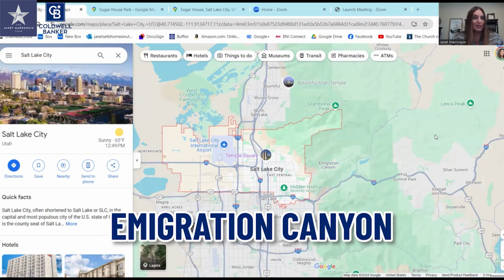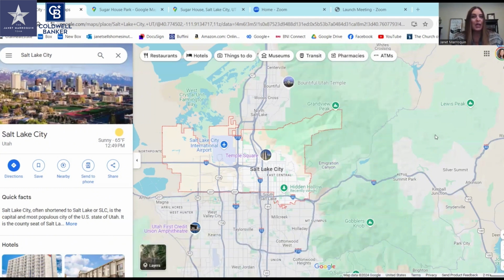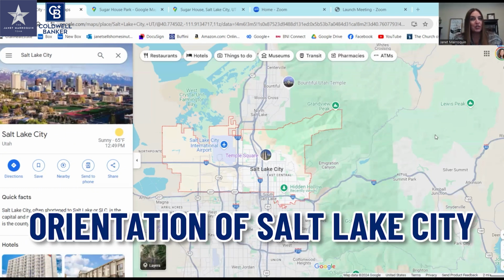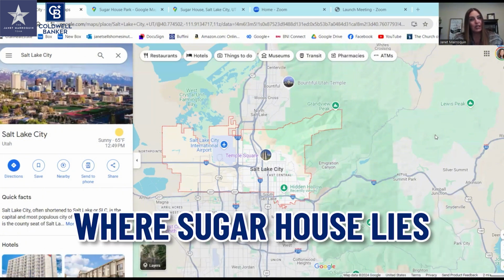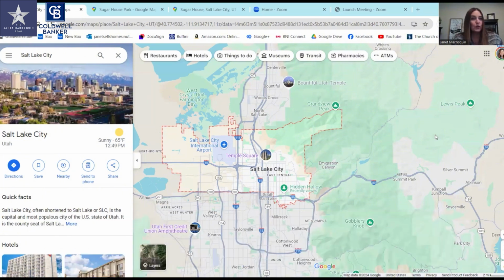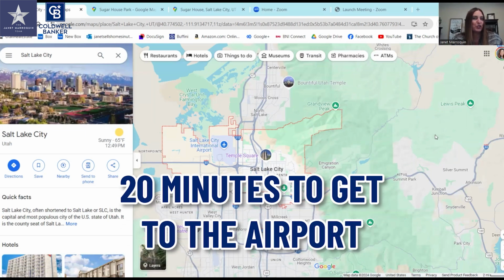Immigration Canyon obviously is right here. You can see it on the map, but there are many, many more places that you'll want to see. So I'm going to share a couple of them with you today, but this is just an orientation location of Salt Lake City, where Sugar House lies in that Salt Lake City. And also it'll take you 20 minutes to get to the airport if you're in Sugar House.